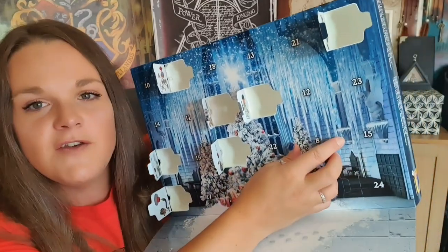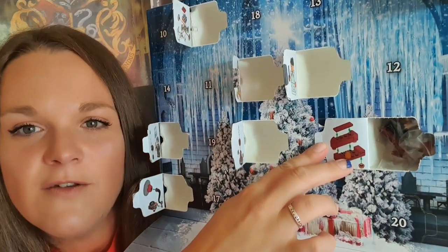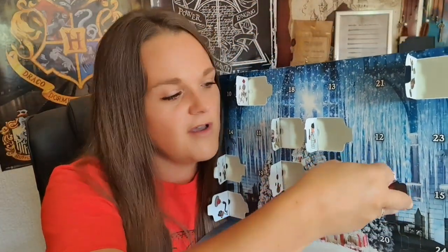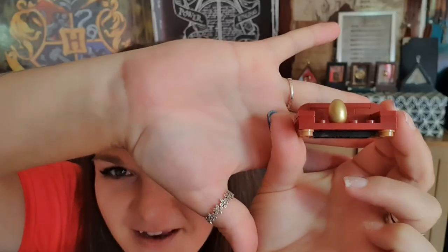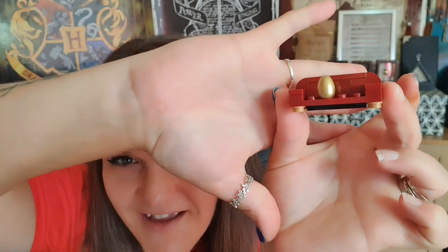On to door number... What are we on now? Eight, I think. I think we're on number eight now. Door number eight. We have a settee, and it looks like we've got the golden egg in this one. Ooh! Let's have a look. That's so cute! You'll see it better when it's made. Look at a golden egg just chilling there on its sofa. That's so cool! I love little Lego furniture. It's just so cute. On to door number nine!